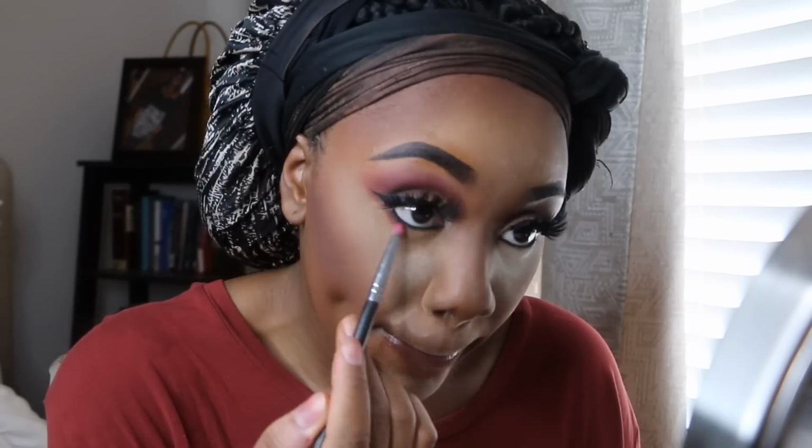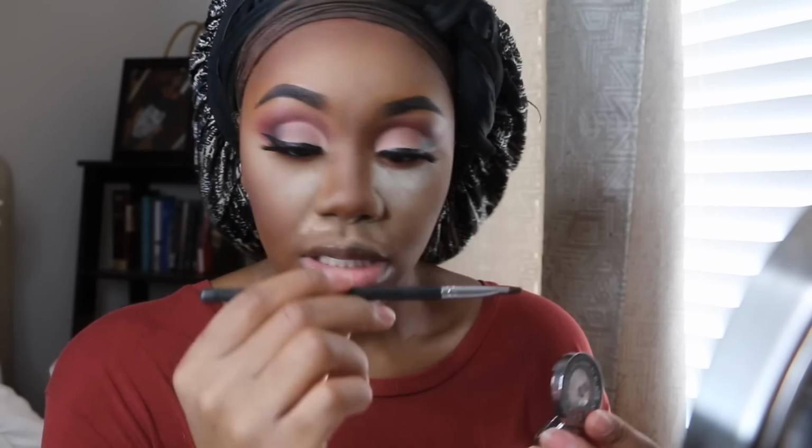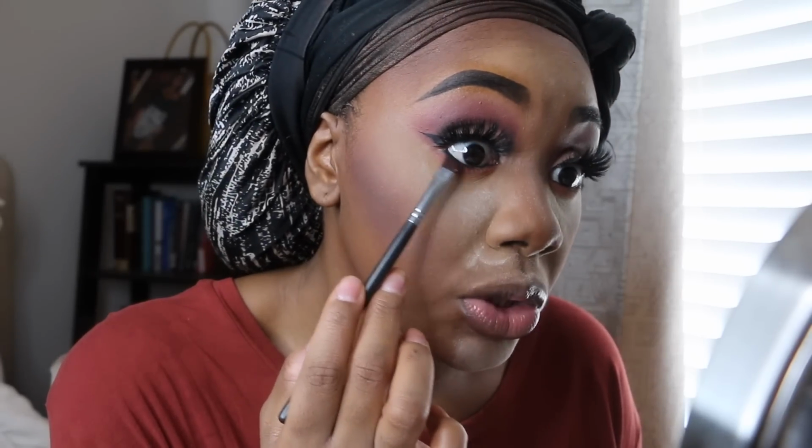Whew. So going back into that Shayla X Colourpop palette, I'm just gonna go ahead and go into this shade right here. And then I need a black. I like to put black on my waterline. So I'm gonna take my favorite black, the Urban Decay Blackout eyeshadow. And this is the Morphe M432 brush. I'm just gonna go ahead and smudge this under here.